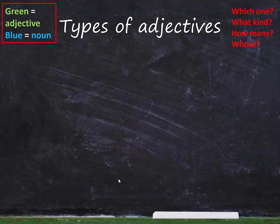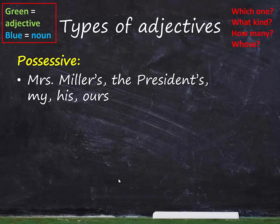Next up, the possessive adjectives. Mrs. Miller's, the president's, my, his, ours. Notice that we're borrowing words from other parts of speech here. Mrs. Miller and president are both nouns, but when we add an apostrophe S and give them possessions like Mrs. Miller's car or the president's desk, they become adjectives. Then we have these possessive pronouns, which I mentioned in the pronoun video, my, his, and ours. These are still pronouns because they stand in the place of nouns, but in a sentence, they act like adjectives.